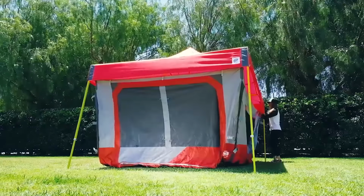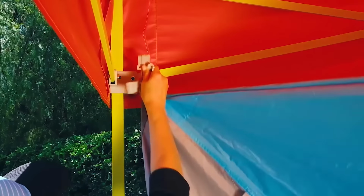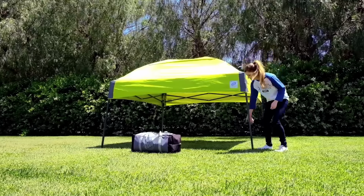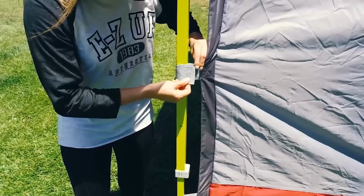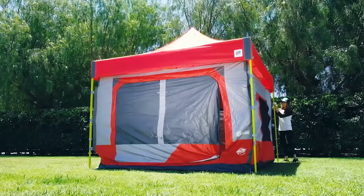Internal surfaces are equipped with pockets for storage. There are 3 windows so that the air doesn't stagnate, and optimal ventilation is provided. The total weight of the structure is 8 kilograms. You can buy this tent for $280. Also, the manufacturer offers additional modules to expand the living area.